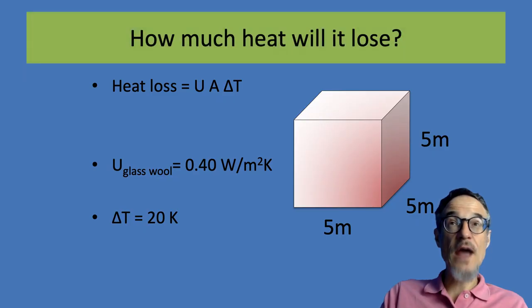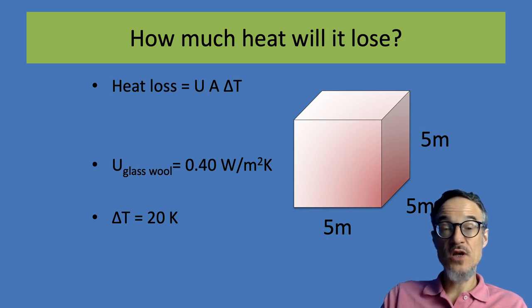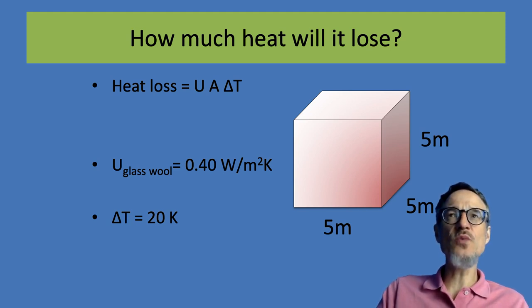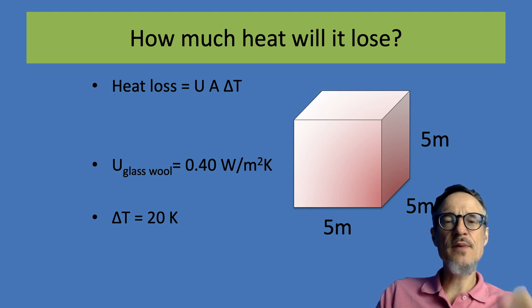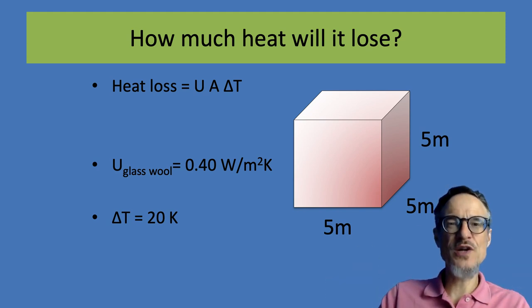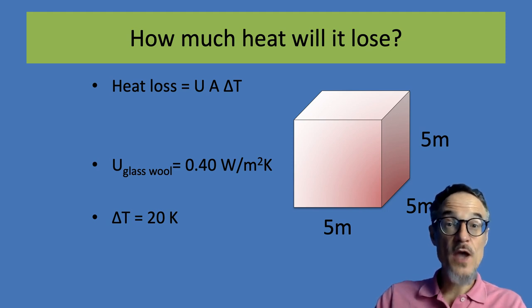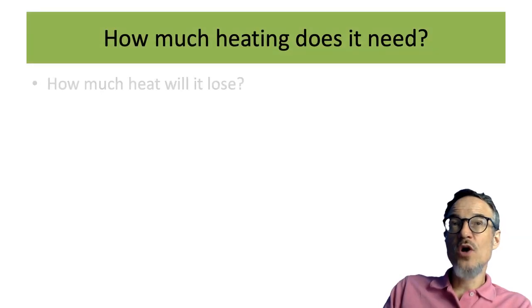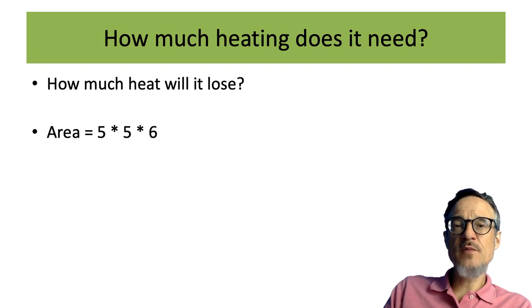So we can calculate for our house the area. We've got the U value. The heat loss is U times A times delta T. The U value is 0.4. Delta T is going to be 20, because it's 20 degrees inside. It's freezing outside. And the area. So let's see how much heating we need. With the heating, we need to put back in the same amount of heat that we lose. So if we're trying to find a heater to keep our house warm, what kind of heater do we need? And let's see then. So we know the area is 5 times 5 times 6.